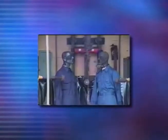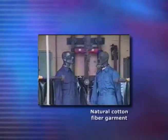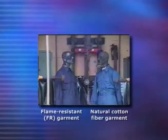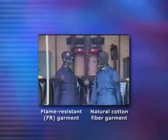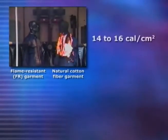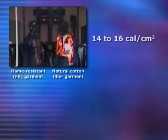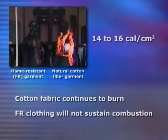In this test, the mannequin on the right is wearing a natural cotton fiber garment. The mannequin on the left is wearing a flame retardant or FR treated garment. This was a 14 to 16 cal per centimeter squared exposure. Notice how the cotton fabric continues to burn after the arc flash occurs.